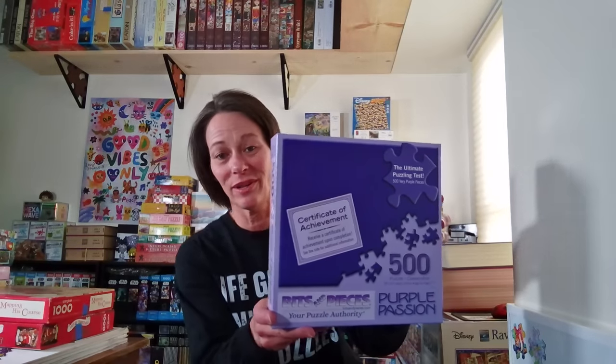Okay, the last one is The Ultimate Puzzling Test by Bits and Pieces. So this is 500 pieces of pure purple. When you're done, you get a certificate of achievement. I probably won't be time-lapsing this one because it's going to take a little while. But I do plan to start this pretty soon for my puzzle challenge of the month. Each month, I'm going to do a very challenging puzzle, and I think it's going to be this one this month, probably starting next week.